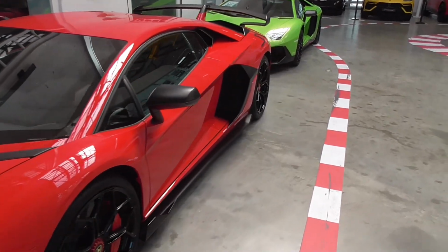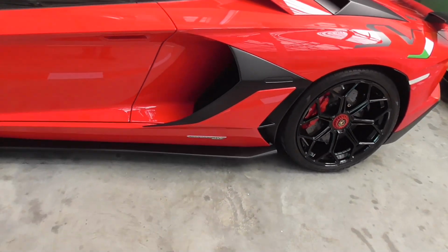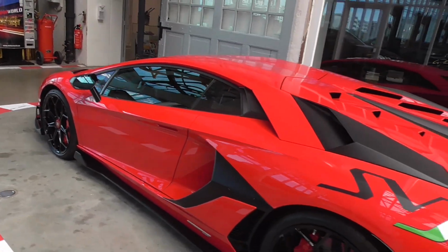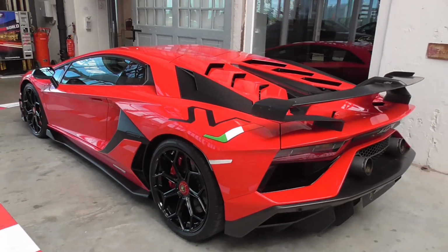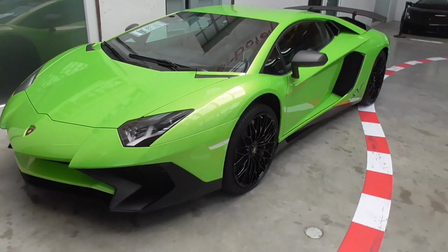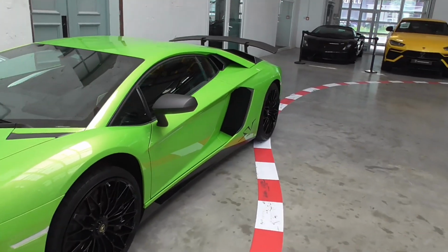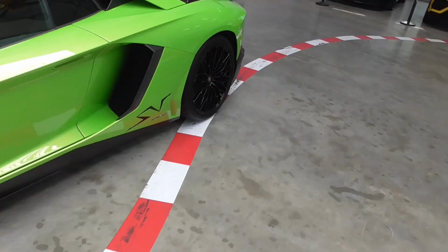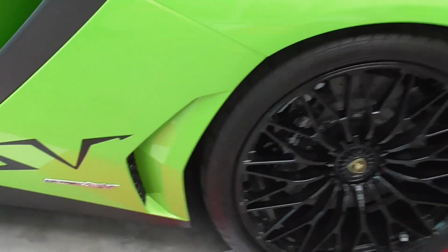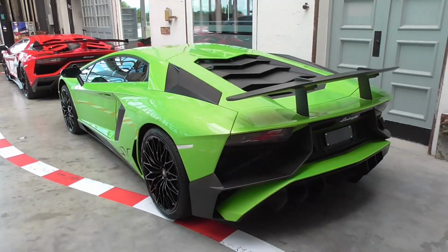So let's walk further. It's an SVJ and what's an Aventador. Interesting. Well, I'm not so familiar with these Lambos, as you can tell. And here's another one. Probably that's also an Aventador. That's how I am remembering the Aventador. At least I believe that's an Aventador. So what is it? LP 780. But let's see. Yes, it's also an Aventador.